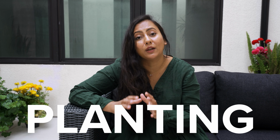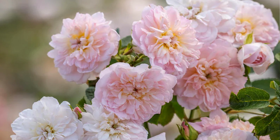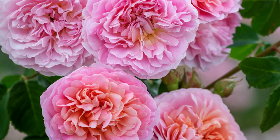If you're not planting one of these new David Austin roses in your garden, you're absolutely missing out. These 6 roses were released in the past few years, and I am listing them in ascending order starting with 2019.